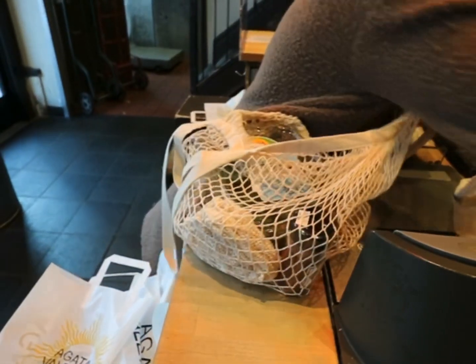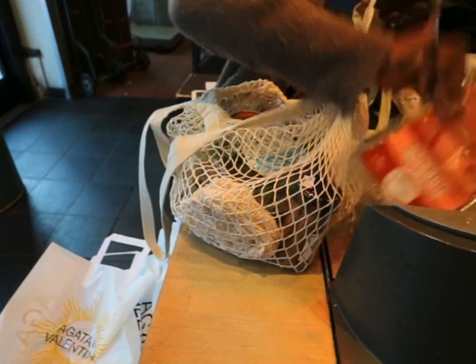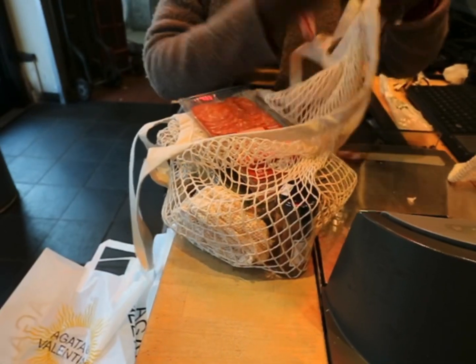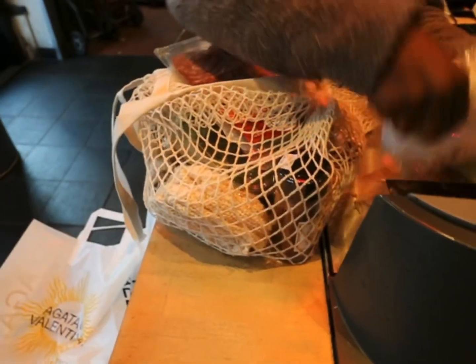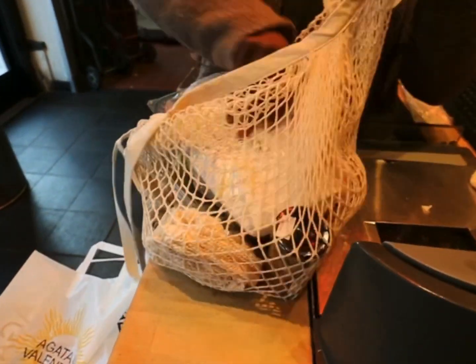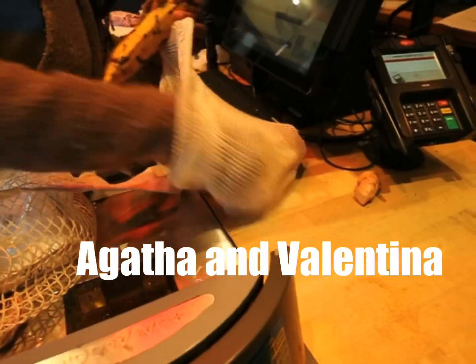So we always carry a reusable tote. Soon, most supermarkets will be plastic free, including this supermarket, correct, right? They're gonna be plastic free soon, yes. Right? And in here, I have an avocado.